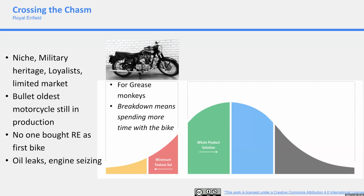Royal Enfield bikes, the classic 350 and the Bullet, had that specific engine thump, the engine roar, which people used to always brag about, right? So it was a niche market. Not everybody could buy it and use it. It was a very loyal market. Those who bought it were always in love with this. It was an iconic brand that whenever you would see a Royal Enfield bike passing by, it would turn heads. But it was a limited market. Not everybody was buying it, right? Yes, Bullet is actually the oldest motorcycle in the world still in production, right?